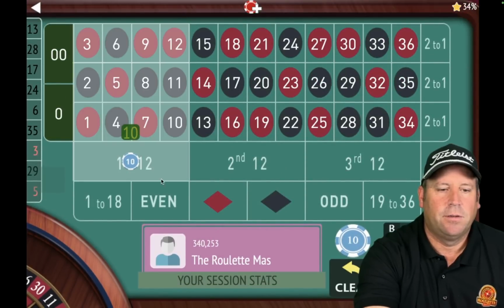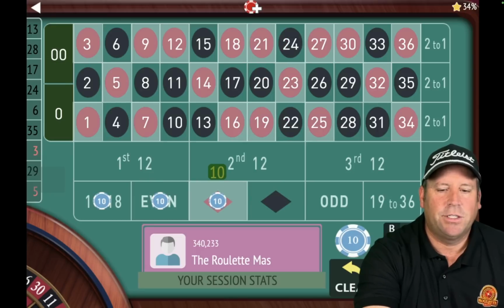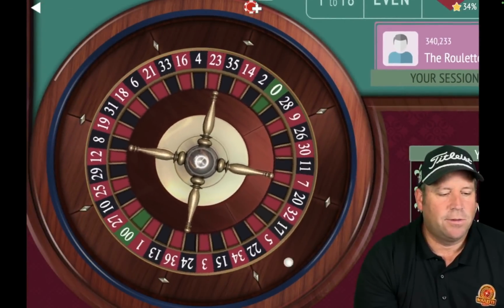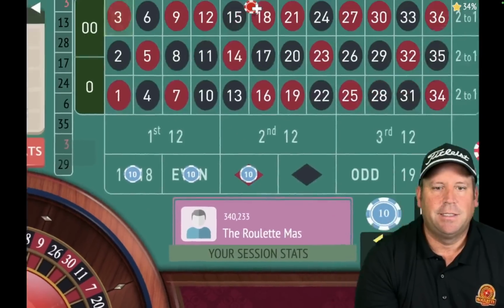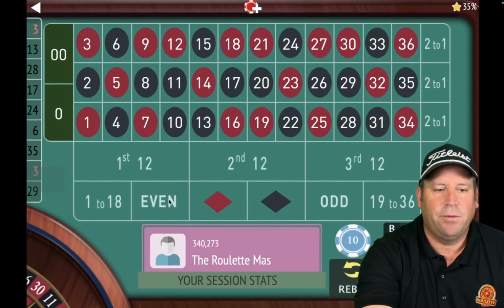We start over. Get those bets in the right spot. Always keep track of your session profit with this one. And let's spin again. We're starting the sequence over. And that's a 3 red. It's another win. So that's new session profit. We start over.